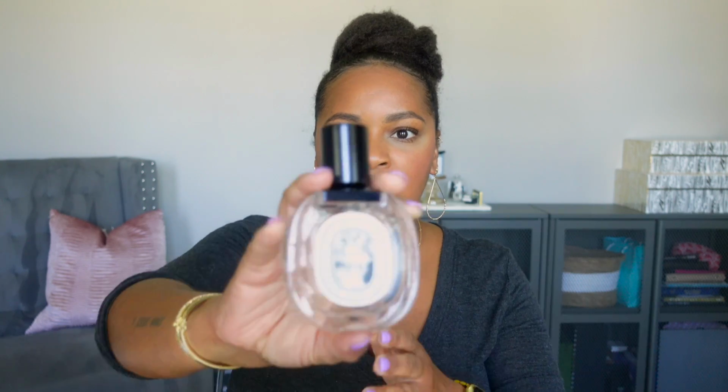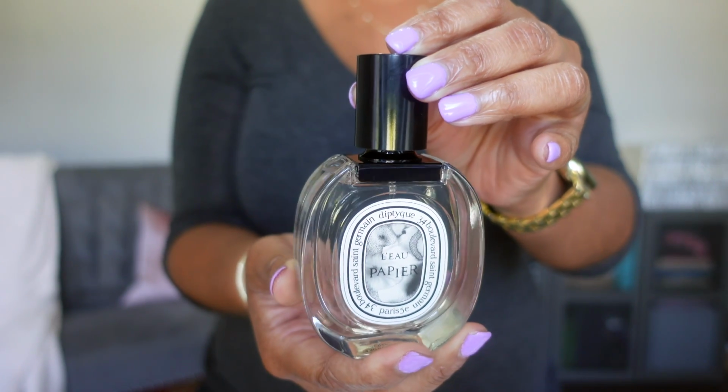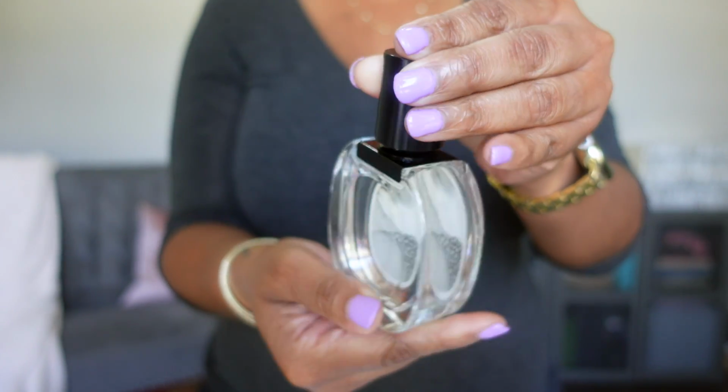So this is what the bottle looks like, just like all the other Diptyque bottles. I really like the Diptyque bottles though. This fragrance is one of those kind of molecular type scents, so it's not gonna be for everybody, and I think some people will have a hard time smelling this, but I am able to smell it. So let me refresh myself.